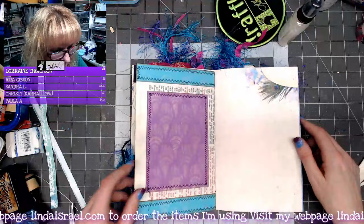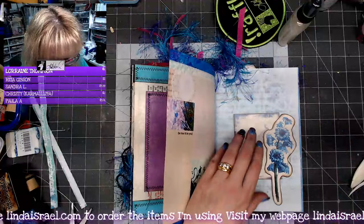Oh, yeah, and this was a page that I made. Yeah, it's amazing with the dragonflies. These are paint chips.